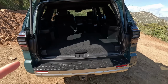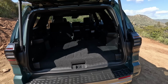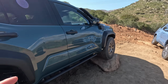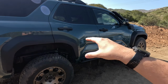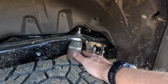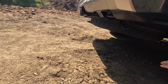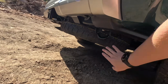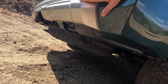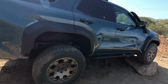That hybrid powertrain with the 1.87 kilowatt bipolar nickel metal hydride battery is able to help out with that power delivery. We'll get into the interior in a little bit, but just like the Tacoma Trailhunter, we have Old Man Emu and ARB teaming together with the rear shocks as well as the front shocks. I didn't mention this, but we have a recovery hook back here. We don't have the ARB bumper like we have on the Tacoma Trailhunter, for example, this is more of that traditional look on the 4Runner.